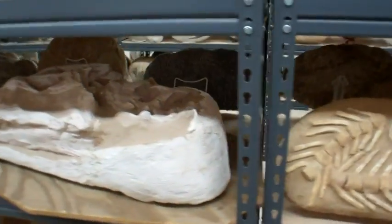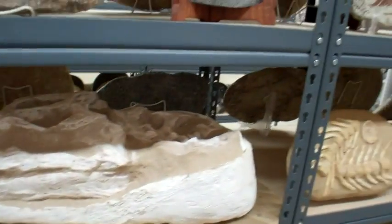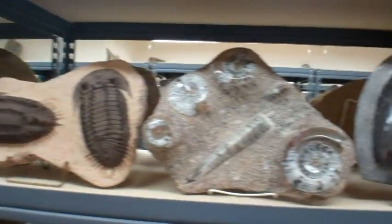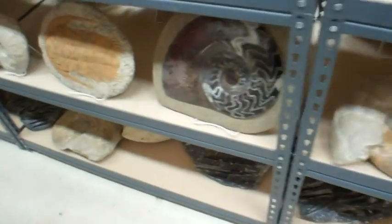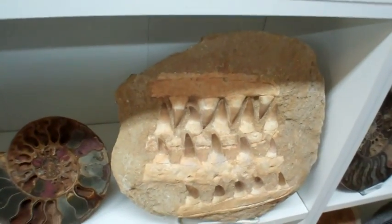I just traded for this recently. A prehistoric crocodile skull. Takes up the whole shelving unit. I have an awful lot of these jaws. Most of our jaws come as singles, doubles, an awful lot of those.